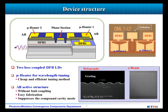The detailed device structure is shown. We used two loss-coupled DFB lasers and also integrated micro heaters for wavelength tuning. We also adopted an all-active structure. So we can realize a cost-effective beating source because we applied micro heaters, so we can tune with low cost. This is a photograph of our fabricated device. You can see electrodes for the laser and two micro heaters for wavelength tuning. To realize this device, we used the conventional holographic grating method.